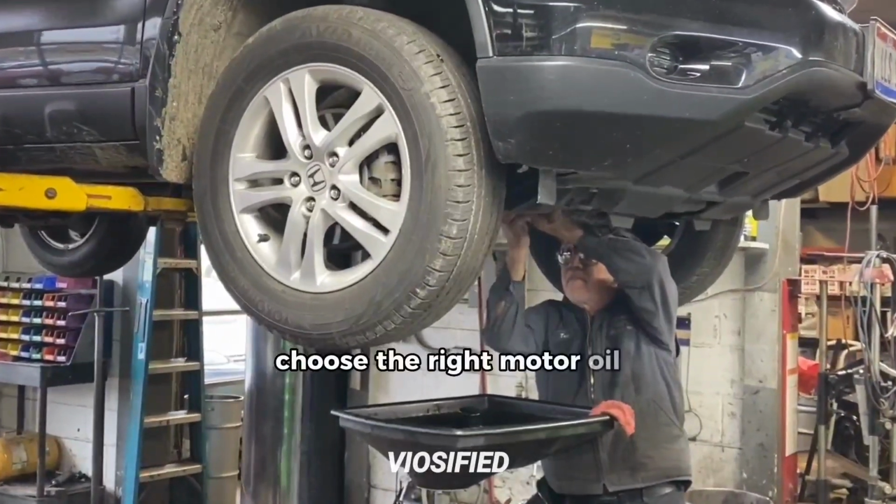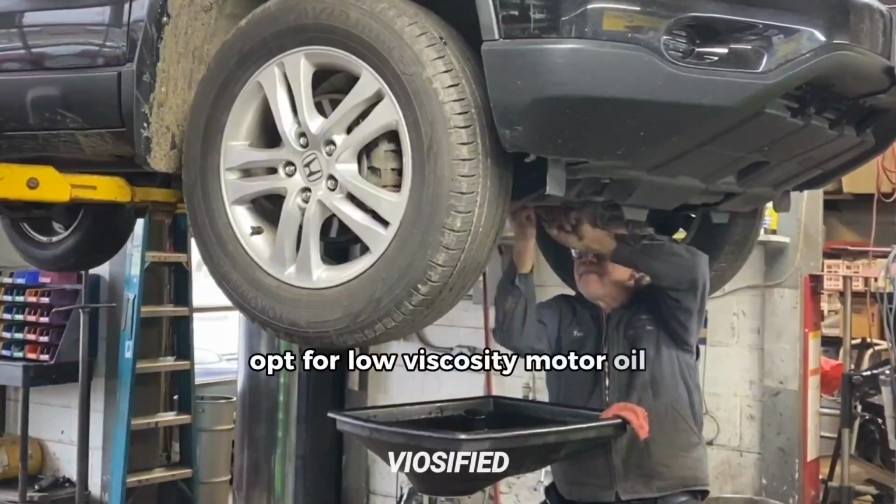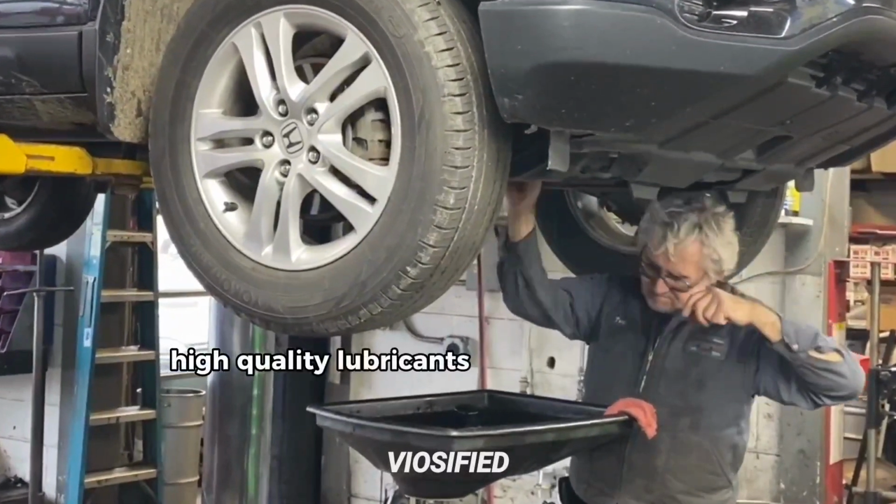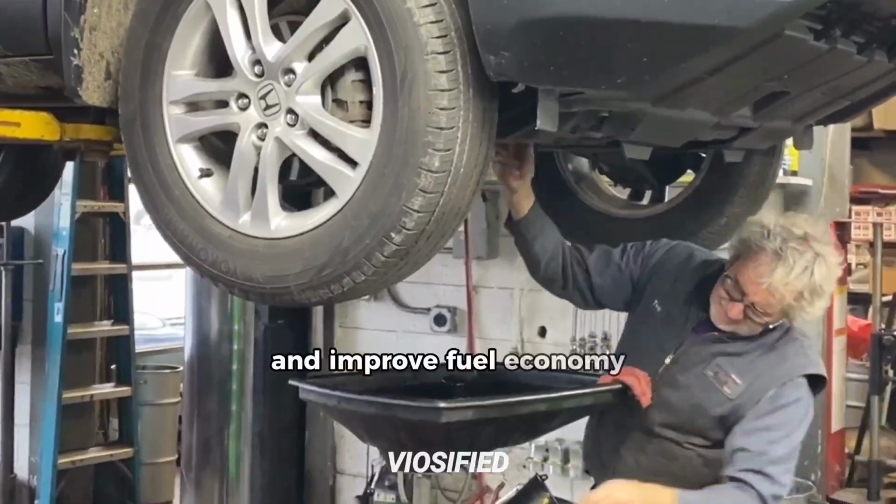Choose the right motor oil. Opt for low-viscosity motor oil that meets your vehicle manufacturer's specifications. High-quality lubricants can reduce friction and improve fuel economy.